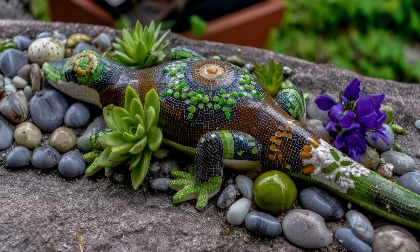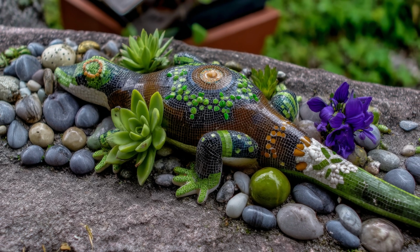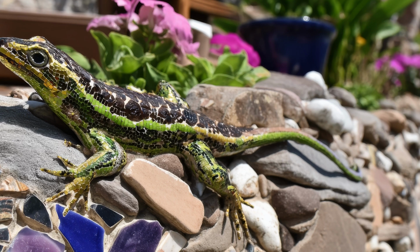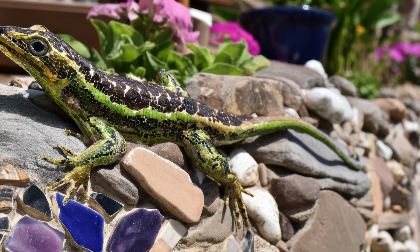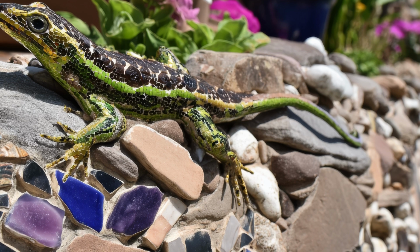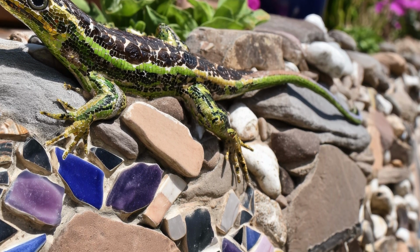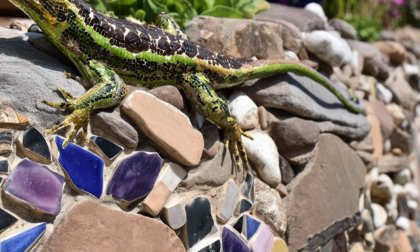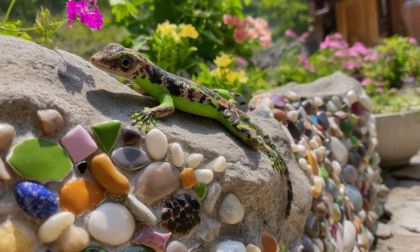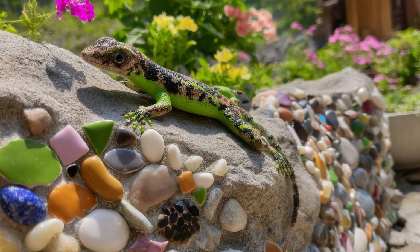In the warm, sun-dappled corner of the garden, a stunning mosaic lizard emerges from the surface of a wall or rock, its vibrant colors and intricate design bringing a sense of life and movement to the outdoor space. Crafted from broken ceramic tiles, each piece is carefully selected for its unique shape, color, and texture, creating a stunning visual contrast against the natural stone or wall it adorns. The broken tiles, once discarded or overlooked, are now thoughtfully arranged to form the detailed body of the lizard, showcasing the beauty and potential of recycled materials.